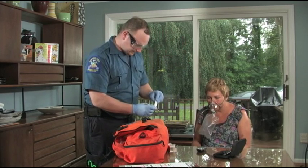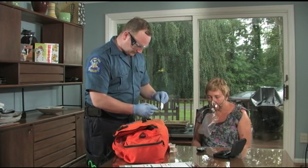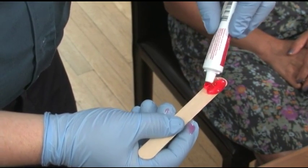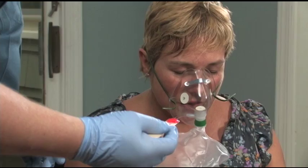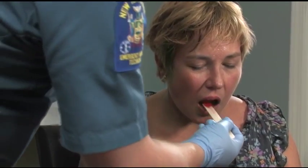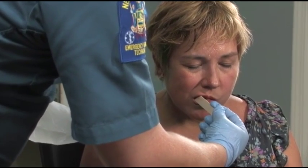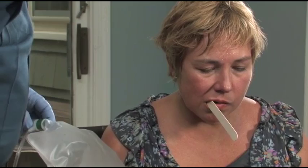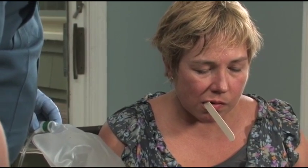Explain the procedure to the patient. Open the tube, keeping it clean. Apply the glucose by squeezing it onto the tongue depressor. Remove the oxygen mask if one is in place. Insert the tongue depressor with the prescribed amount of glucose on it into the patient's mouth between the cheek and gum or under the patient's tongue.